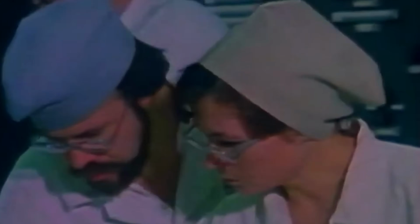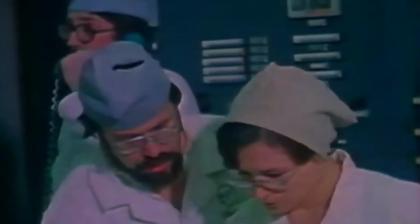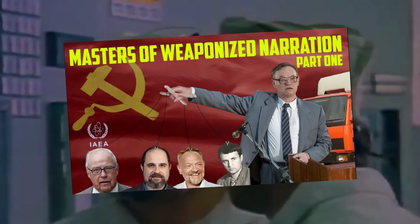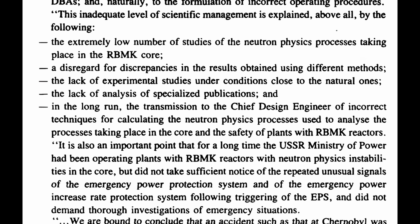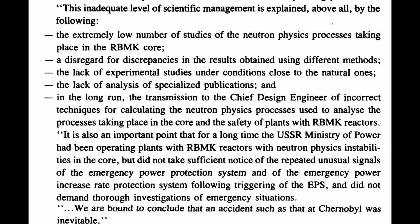Volkov argues that the Chernobyl disaster was due to scientific ignorance and mismanagement at the highest levels. He even points out that the operating instructions themselves were incorrect as a consequence of this lack of understanding, which is a topic we cover in serious detail in the Masters of Weaponized Narration series. It was not the operators who flouted the operating instructions. It was the scientists who failed to write them correctly, and after the disaster lied about them to avoid responsibility by scapegoating the operators. Volkov continues, "This inadequate level of scientific management is explained, above all, by the following.